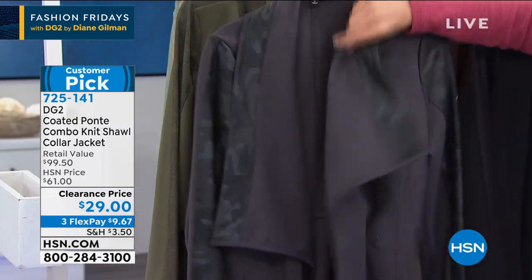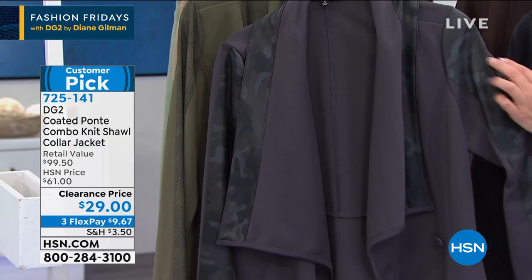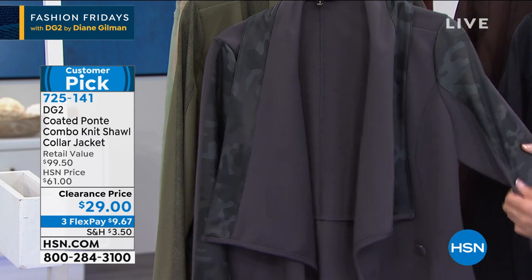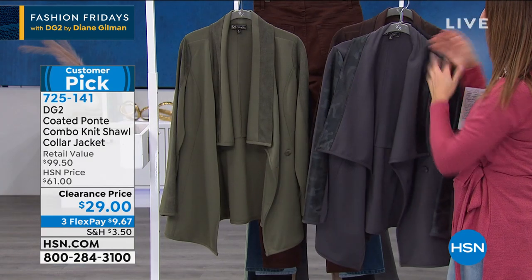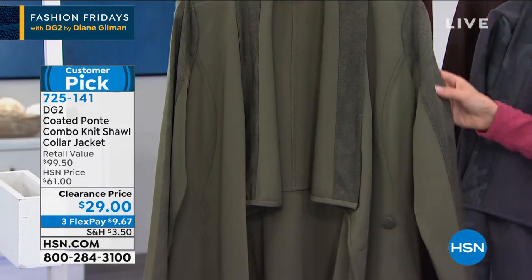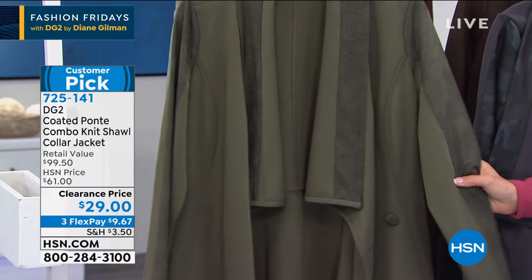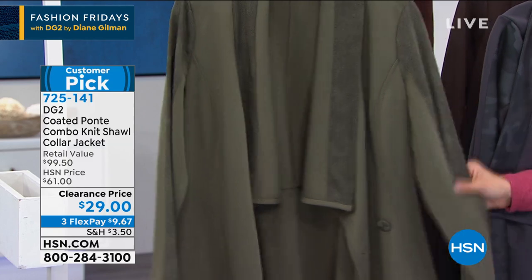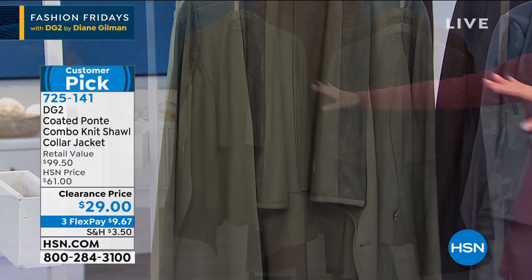Over here, this is my favorite. I love the gray, because if you notice this subtle detail, the gray has a camo. How pretty, a very, very subtle camo print down the sleeve and around the trim. And then we have it for you in the color that we're calling olive, which is the most limited. That one also gives you the look of a faux leather, but they don't feel any different. They're soft, they're stretchy, and very easy to take care of. It's a huge customer pick.